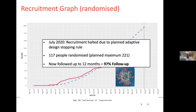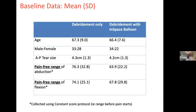At that stage, we'd randomized 117 patients. Our planned maximum had been 220. Our follow-up at 12 months is 97%. So baseline demographics, there was no statistical significance between the two groups.